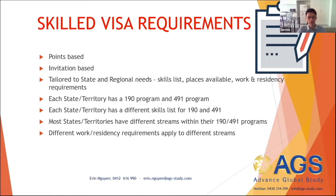Each body, so for today we're talking about Tasmania and Queensland, those two, that state and territory, they set the requirements based on their needs, depending on what kind of workers they want and how many workers they need. They also set requirements in terms of how long you need to live there before you're eligible, and things like that.